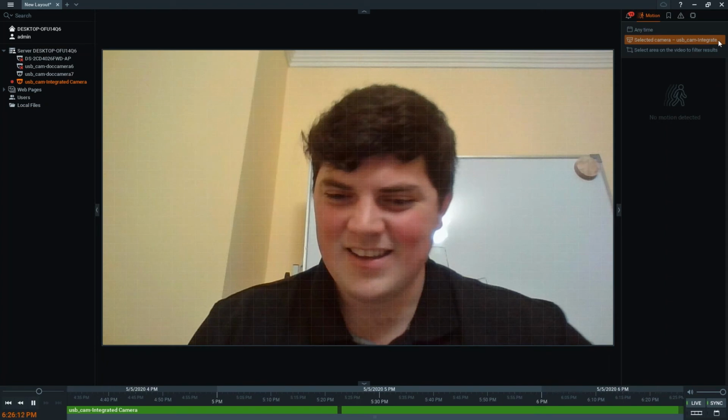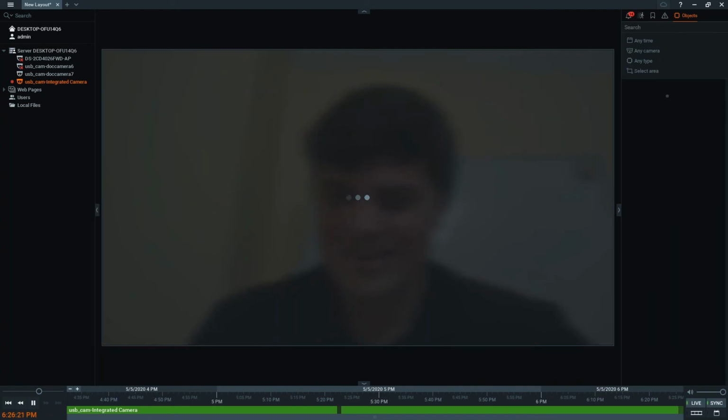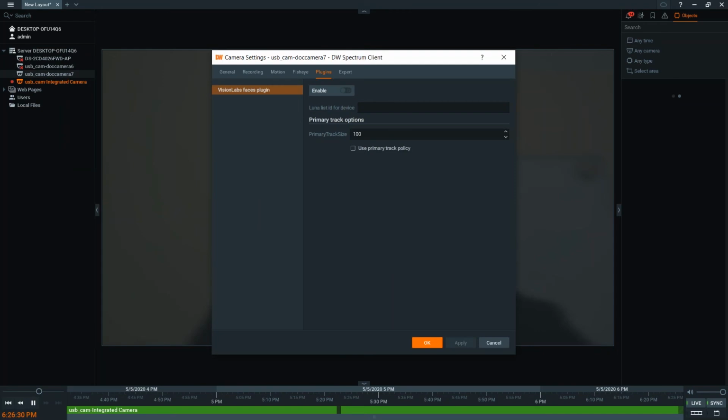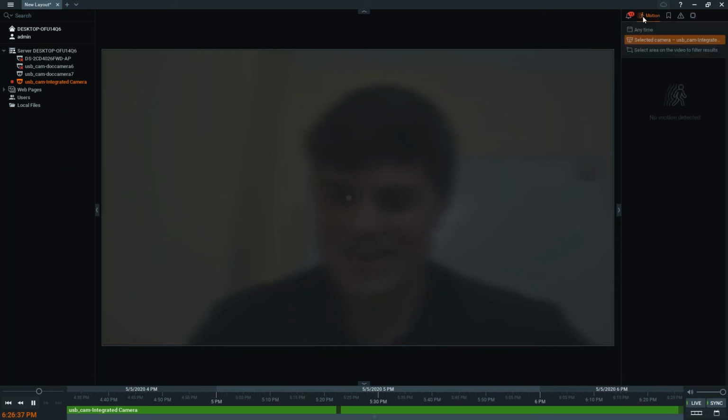When you have a plugin installed, and only when you have a plugin installed, will you see that object tab, which is the icon to the furthest right, which associates with those plugins. And that's what's giving the information coming from the video analytics solution, in this case, the VisionLabs product. So you won't necessarily see an objects tab until you've set up the Luna plugin.